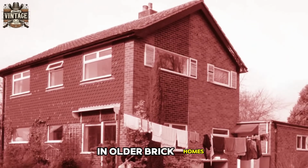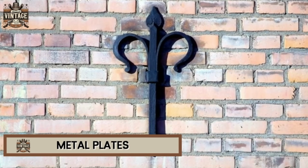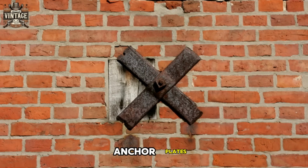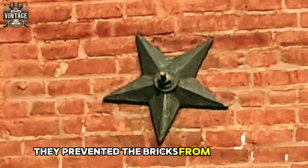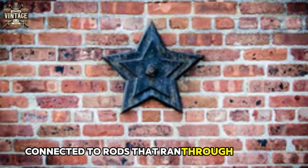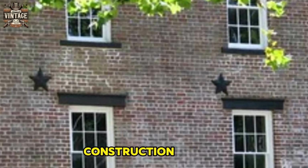In older brick homes, you might notice metal plates, often shaped like an S, X, or a star. These aren't just decorative, they're wall anchor plates, integral to the building's stability. They prevented the bricks from bowing out or collapsing by evenly distributing the structural load. Connected to rods that ran through the wall, these plates were a testament to the ingenuity of past construction methods.